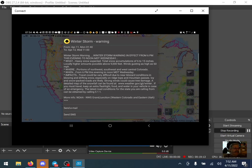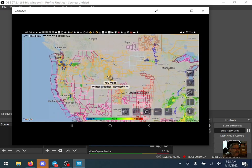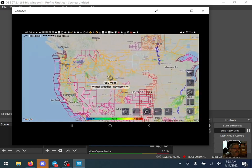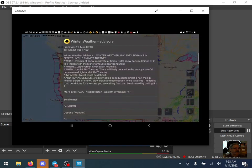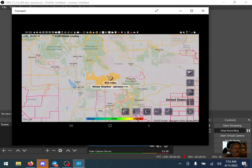So guys, didn't see much going on down here on 40. So if you can detour down there, that'd be your best bet. But it sounds like you're going to be catching some late winter snows Tuesday, Wednesday, and Thursday, no matter which way you go. Because let's see what Wyoming says. Winter weather advisory, and that's remaining in effect until 6 p.m. on Tuesday, 2 to 5 inches. Oh, okie dokies, winter weather advisory, yep.